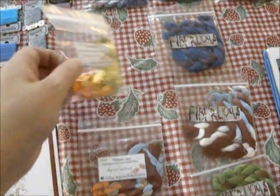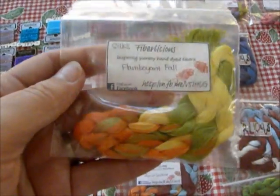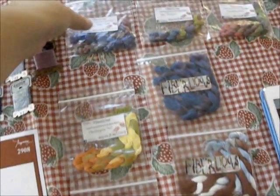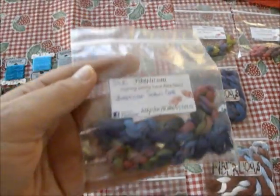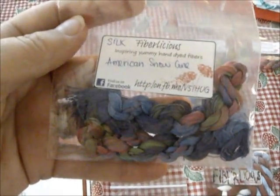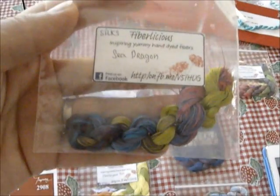And then she has Flamboyant Fall. And then, of course, I couldn't resist, and I had to get most of her other frost. I'm not sure if I showed you guys this or not, but this is American Snow Cone. This is called Sea Dragon.